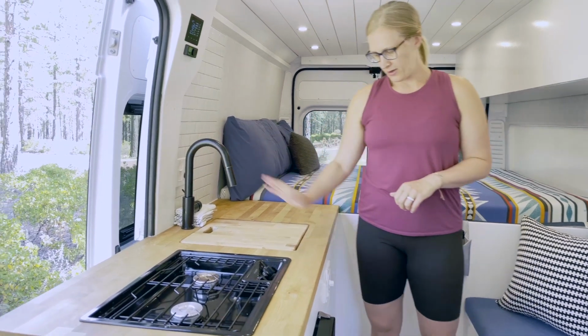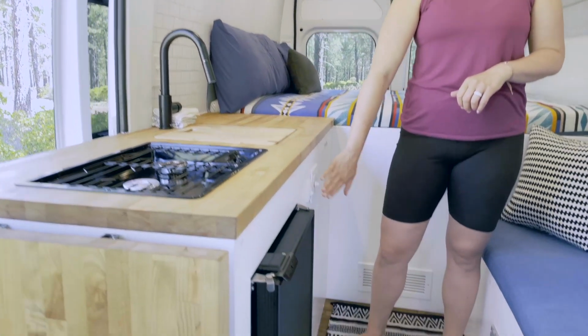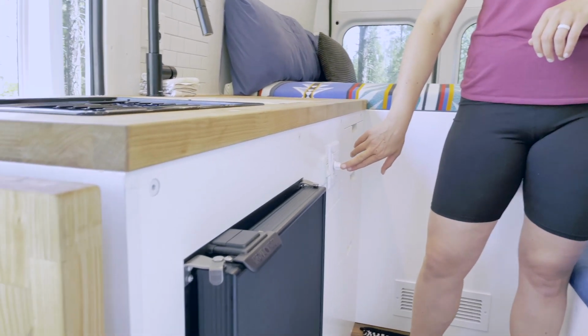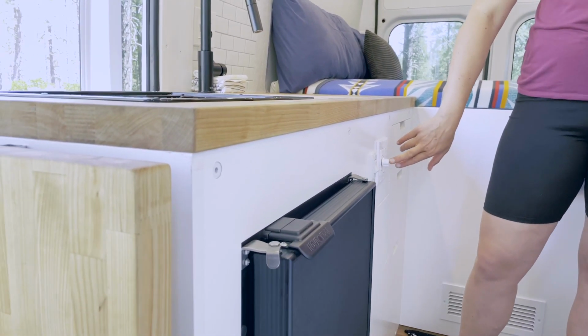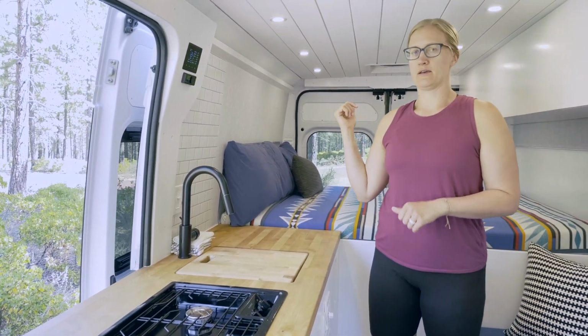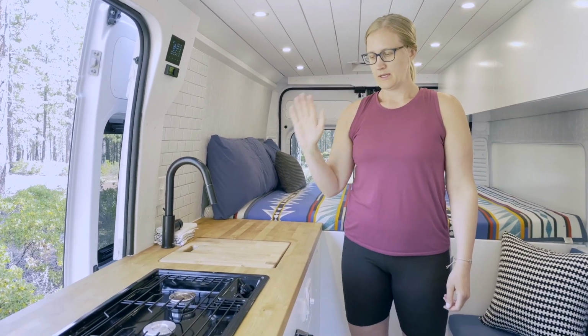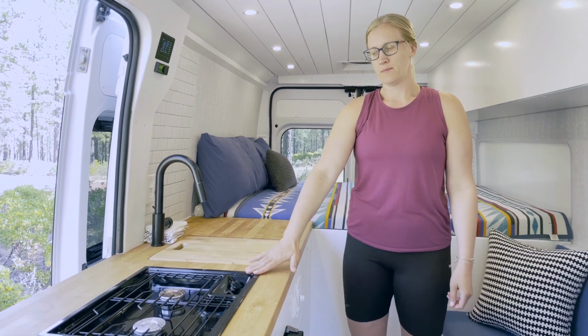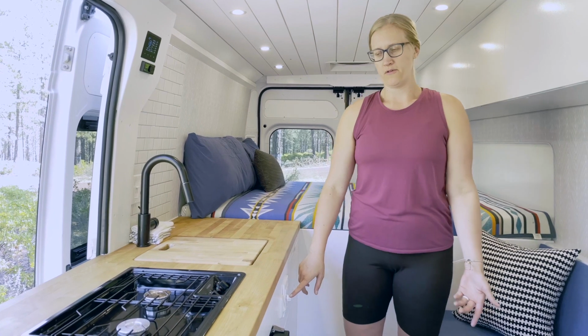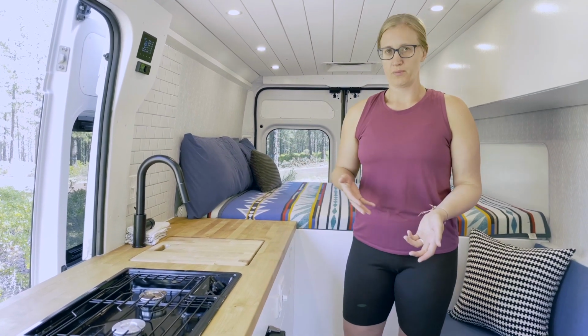We have running water. We have switches here, this is the switch for our water pump. And then we also have a timer switch for our propane, which turns on a solenoid that runs the propane tank. And so it's a great safety mechanism. If for some reason you forgot to turn this off, it'll turn itself off eventually, and then you don't have propane running through the lines.